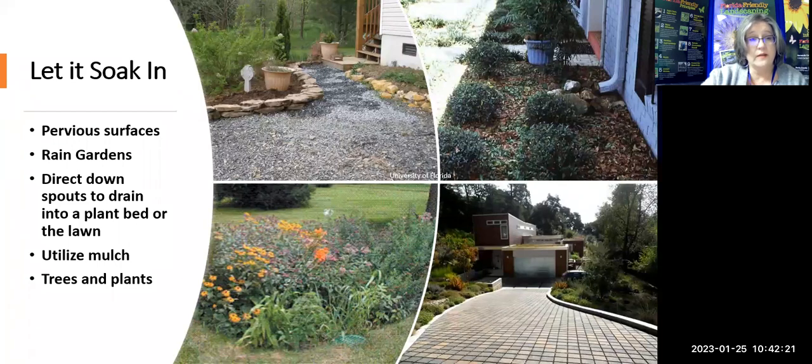In your yard, if you let it soak in, have more spaces that allow the water to go through the ground, then you are creating your own aquifer recharge areas. In fact, I have a class on rain gardens. That's what this is, and I call them aquifer recharge gardens. That is basically what they are. They're allowing the aquifer to be recharged with water, and we are losing more of those spaces. If you look around, we are losing pervious surfaces to impervious.